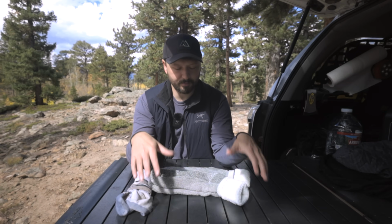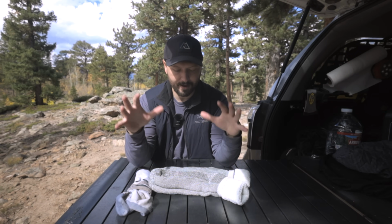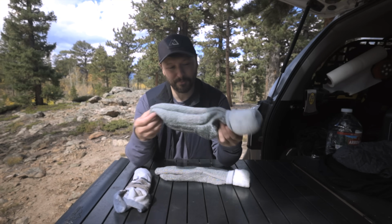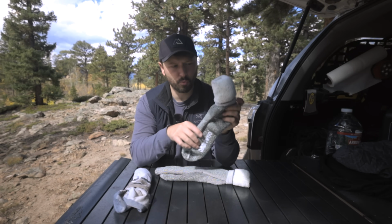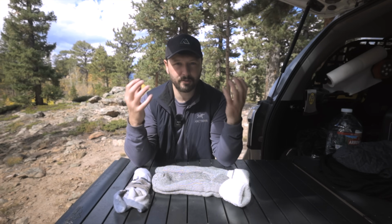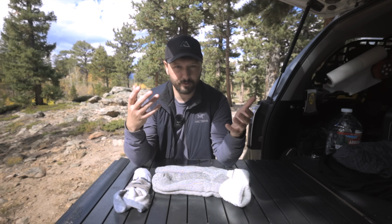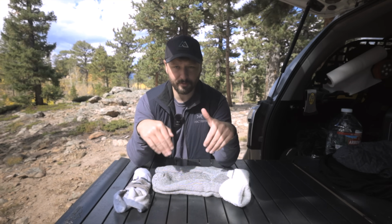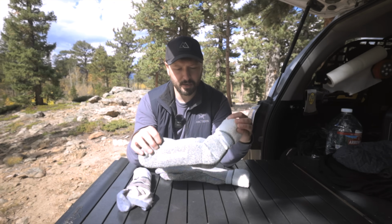I, at this point, have been doing this for a few years now, so I have a lot of them. So yeah, you might be spending like $20 on one pair of socks, which I think these were on sale for $10, but I think they were originally $20. You're going to think that they're very expensive, but once you wear them a few times, you'll realize that spending the extra money is definitely worth it. And also when it comes to safety, when it's super cold out, I think spending the extra money is definitely worth it.